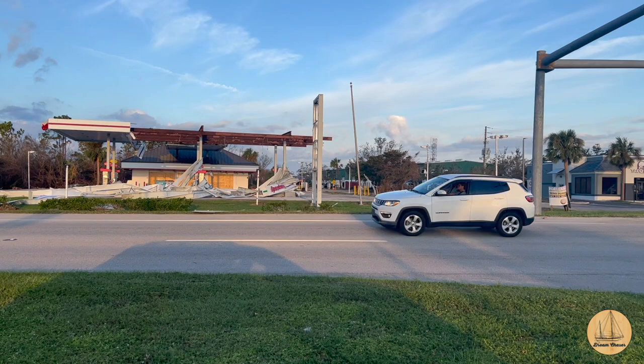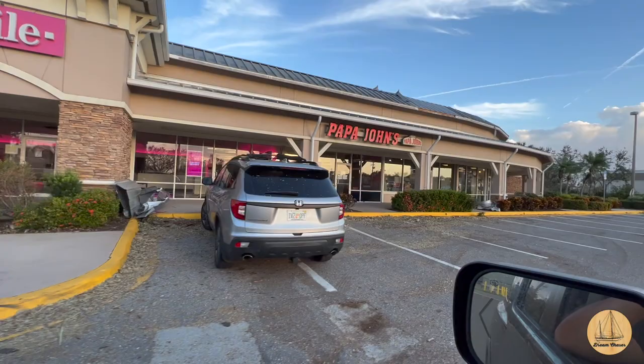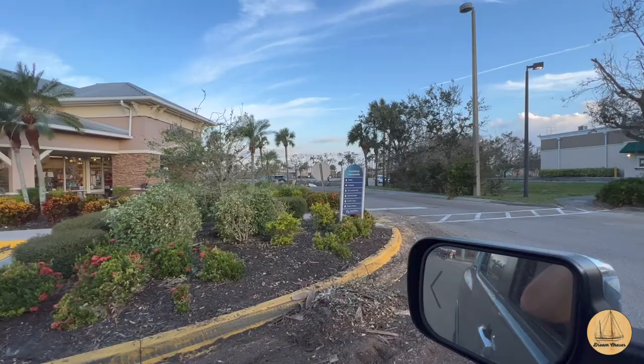China looks like it's all boarded up. T-Mobile seemed to be open. Starbucks isn't looking promising, but actually, I might see a light on in there. Who knows? Normally there's always cars here, so it would surprise me if it's okay. We'll try going around.